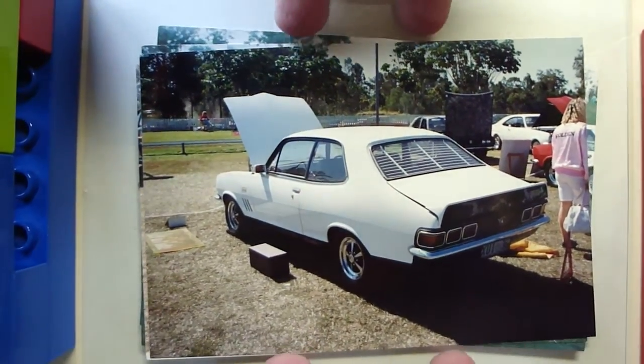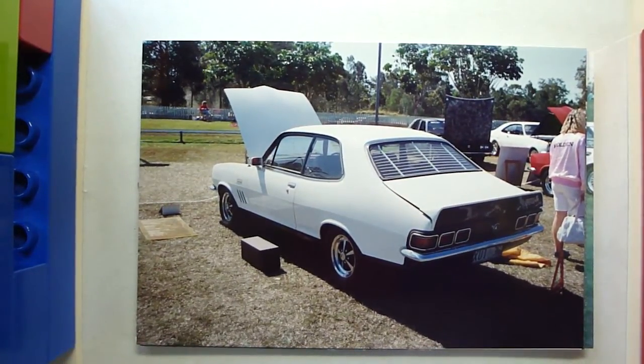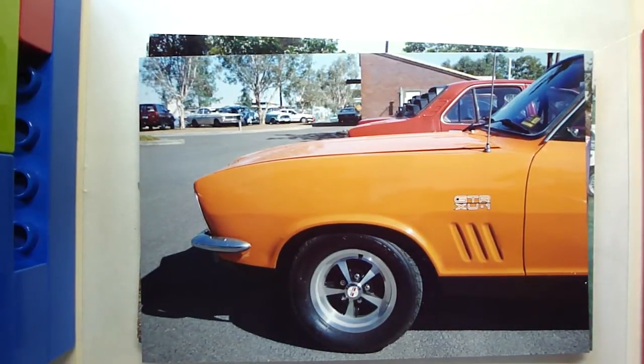Please excuse my slideshow craft. Anyway, so this black and white GTR XU1, really neat, nice sort of blackouts, looks pretty cool. And you can see on the front fender here, it's got that GTR XU1 sticker above the flutes, I think we used to call those.